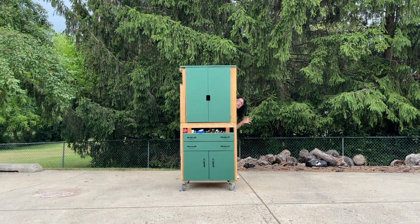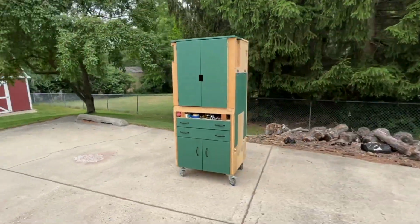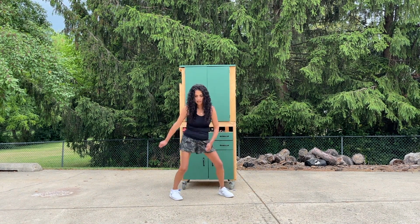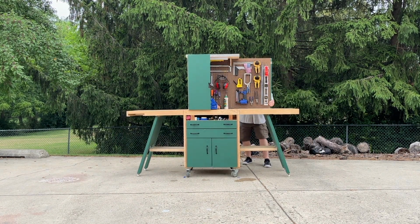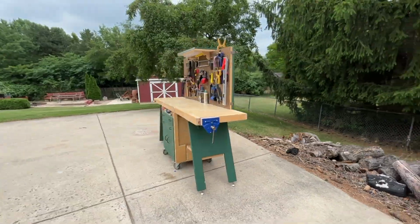What is that? Is it a refrigerator? Is this some kind of magic trick? It's got wings, but it's not an airplane. You know what I call it? I call it the most amazing and versatile homemade workbench you've ever seen.